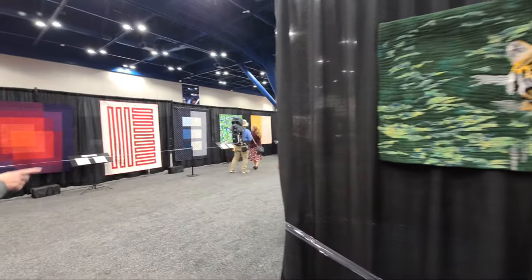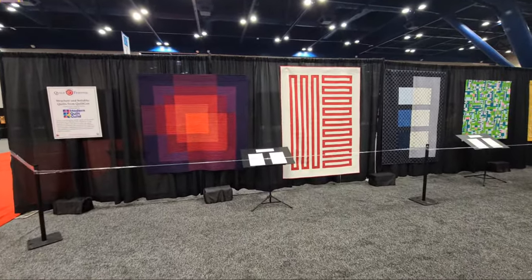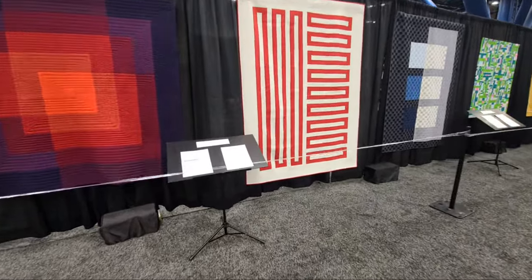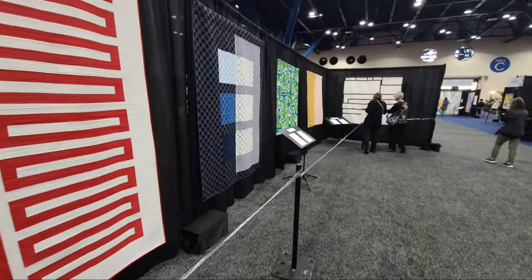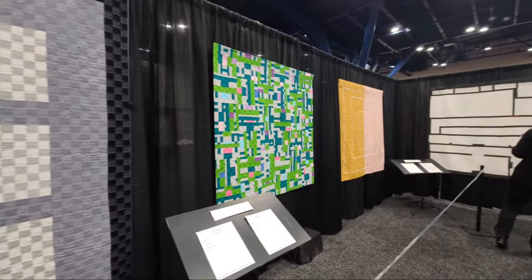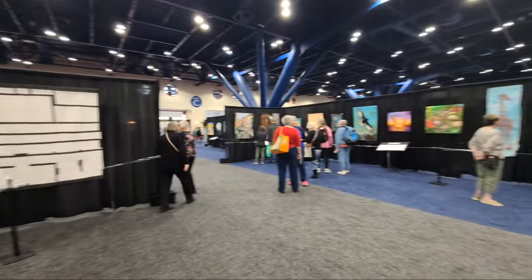Did I pass by a Tim Holtz quilt? I didn't see it. This is cool. It's very modern. Oh, this is the Modern Quilt Guild. Oh, okay. I see you, Modern Quilts. It's really cool. Urban Development by Jerry McKenzie. Very modern. Ooh, look at the giraffe.